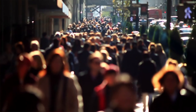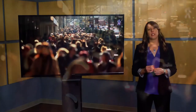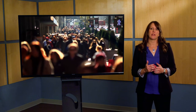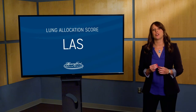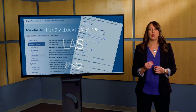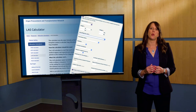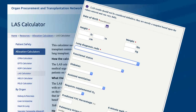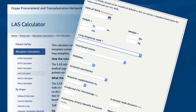Today, there are many more people waiting for lung transplants than there are lungs available. To effectively distribute the limited number of available donor lungs and reduce the number of deaths among people waiting for a transplant, each candidate is assigned a lung allocation score, or LAS. Your LAS is derived from exams, tests, and evaluations that are calculated down to a single number between 0 and 100. This number helps predict a candidate's life expectancy while waiting for a lung transplant, as well as survival after a lung transplant takes place.